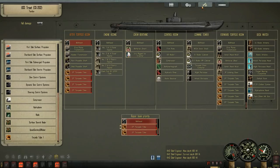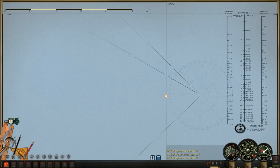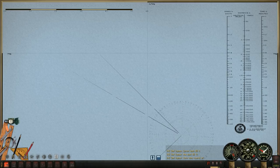I was just scouting out around Truk because of the weather situation. The wind is currently still at like 15 meters per second, so it's still very choppy up top. So I was just, you know, scouting around, and I saw these escorts, and I was keeping tabs on them on the surface, and then BAM! A shell slammed into the stern of my boat.